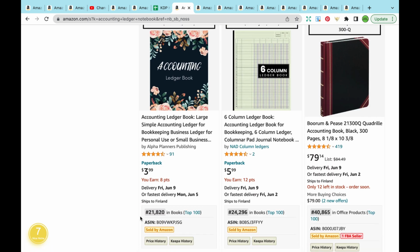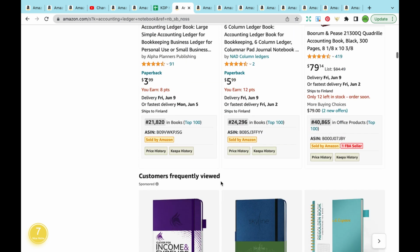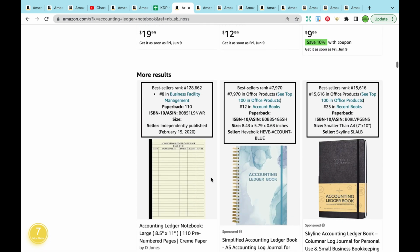So now with the price changes that Amazon has just announced it will do in June, it is not advisable to price your book at $3.99 or $5.99, unfortunately, because then the royalties are going to be super low for you, and you really do want to avoid that.